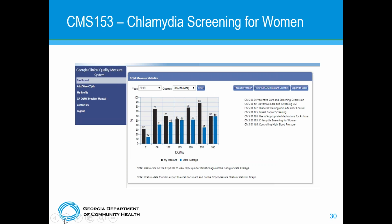So going back to the question of how will having aggregate data in the Georgia CQMS help me to improve the care to my patients, I can see quickly from the dashboard that I'm doing quite a bit better on CMS 153 than the state average, and I am documenting those STI screenings. The second thing that this lets me see rather quickly is that I am at 88%. What does this number tell me? Am I happy with that number?